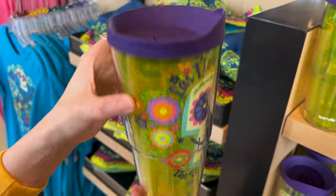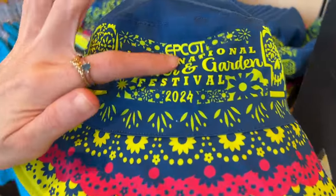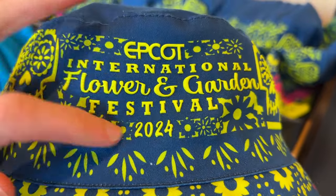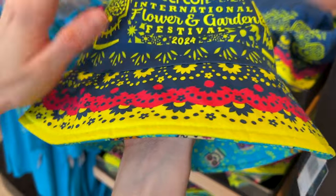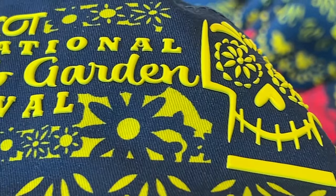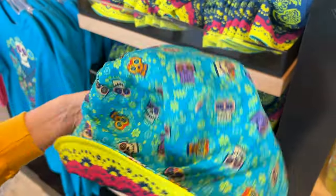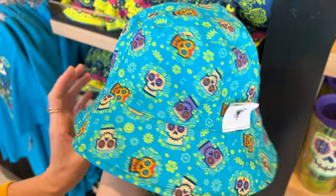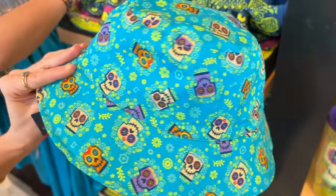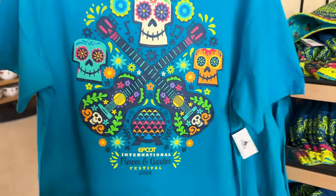This is the Tervis tumbler for $35. The bucket hat for $35. And this is kind of like, I don't know, this has texture. Yeah, it's not puffy because it's nice and hard, all throughout. But it's really nice. Oh, wait. It's one of those reversible ones. That's pretty cool. Did I say the price already? $35? Here is the t-shirt in blue for $35.